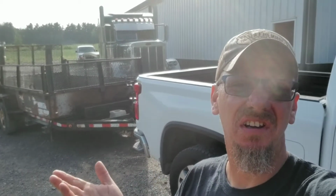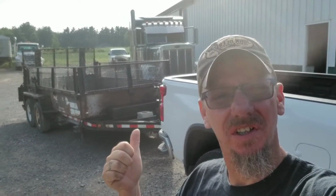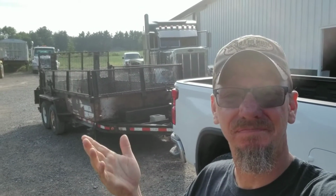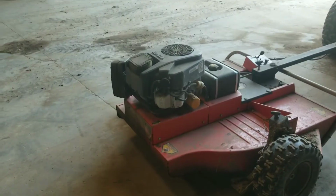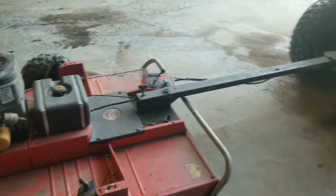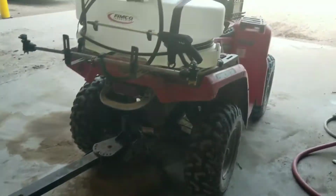Just in case you guys didn't know, we pull trailers from time to time on the farm. And I think most of these videos I've had a trailer hooked to the truck almost every time. So, time to load stuff up. This is our food plot mower. It's a DR mower. We pull it behind our four-wheeler.